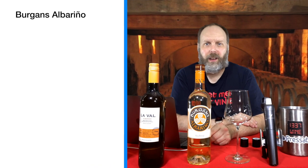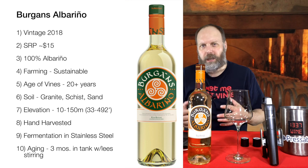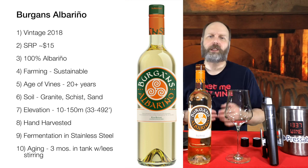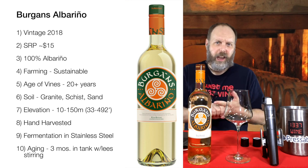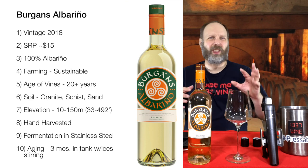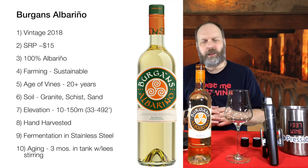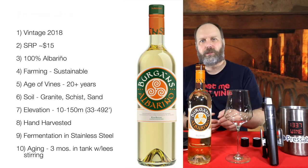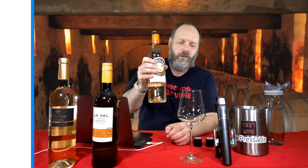Okay, so here are the stats for this wine. Like I said, the vintage is 2018, suggested retail about $15, 100% Albariño. They do sustainable farming. The age of the vines is about 20 years plus. Soil is granite, schist, and sand. Elevation, 10 to 150 meters. That's 33 to about 400 to maybe 500 feet. Harvesting method, hand harvested. Fermentation, stainless steel. Aging, 3 months in tank with the lees being stirred. So let's get into this wine.